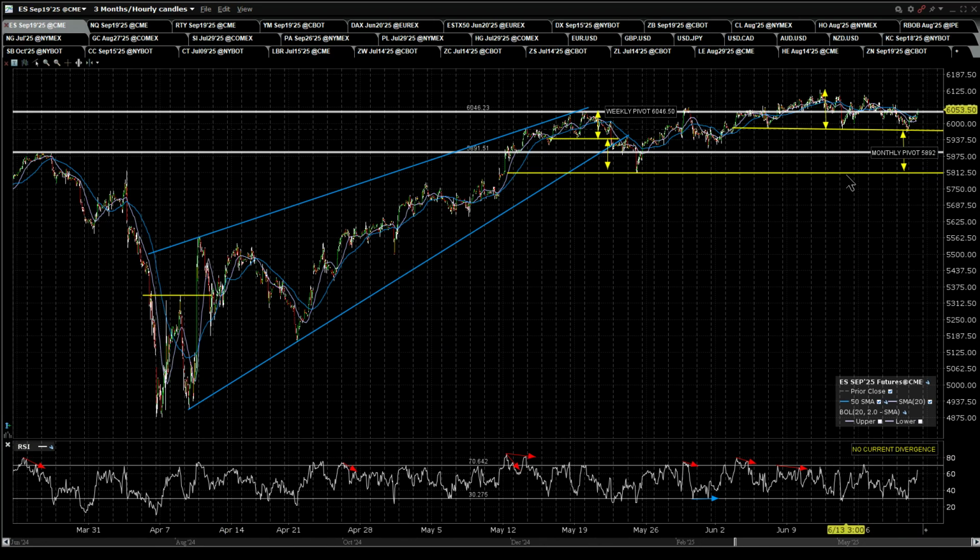Okay, looking at ES here, we've broken down from the head and shoulder patterns, but I'm not really seeing much reason for a breakdown here, and I'm leaning towards this rejecting back up into the recent highs. So I think this has all just been a bullish consolidation, and we're probably going up afterwards.